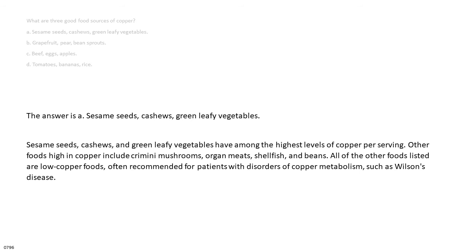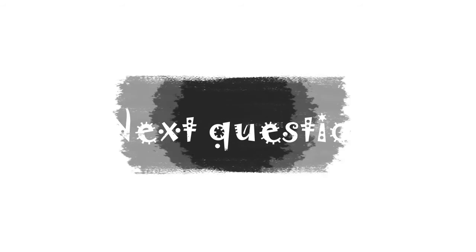The answer is A. Sesame seeds, cashews, green leafy vegetables. Sesame seeds, cashews, and green leafy vegetables have among the highest levels of copper per serving. Other foods high in copper include crimini mushrooms, organ meats, shellfish, and beans. All of the other foods listed are low copper foods, often recommended for patients with disorders of copper metabolism, such as Wilson's disease.